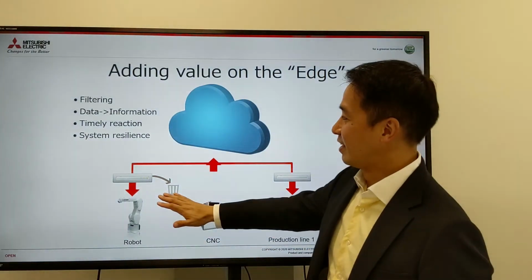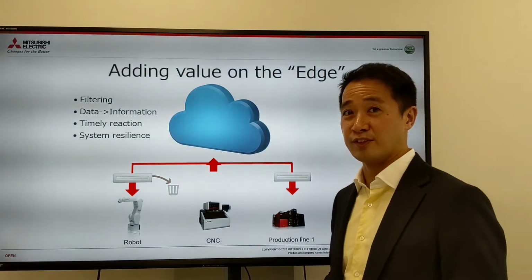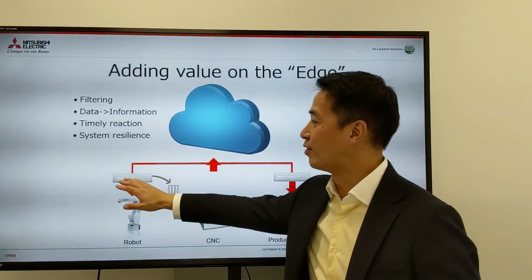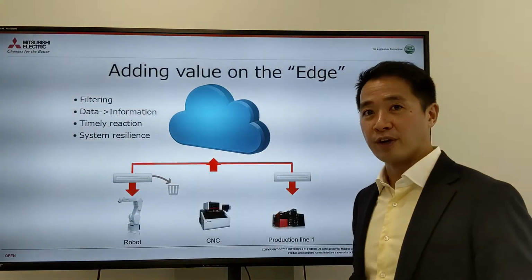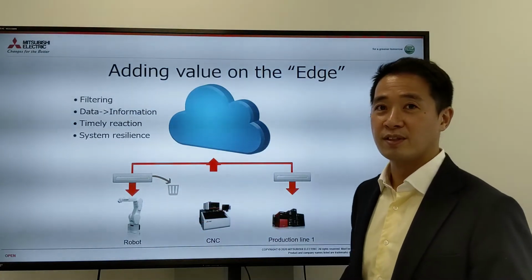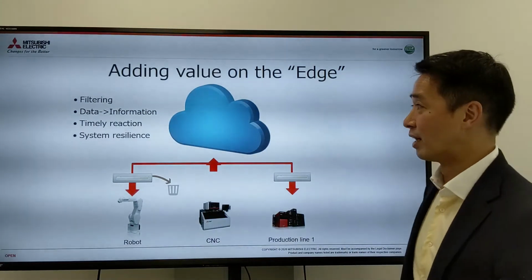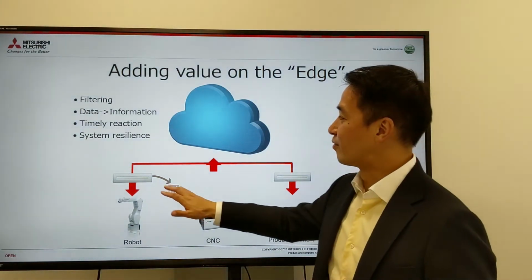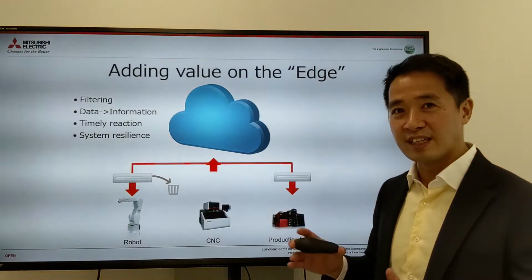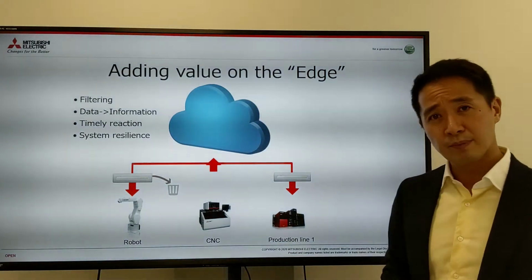The first 2 are filtering and changing data into information, what we call initial processing of the data. If you have a computer near the factory floor, you can use this edge computer to throw away the data you don't need, and the cloud won't need, because it has nothing to do with the analytics you are doing. The other thing is you can connect the data to other relevant data and send it with extra information so it's easier to process in the cloud.